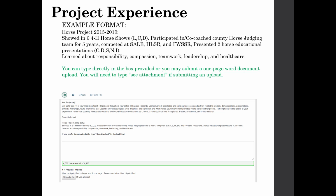Right. And I suggest doing it on a Word program or something like that, typing it in and sharing it with somebody and rereading and rewriting, rather than going in here and rereading and rewriting. And then you can copy and paste that thing in here. Should be easier for you.